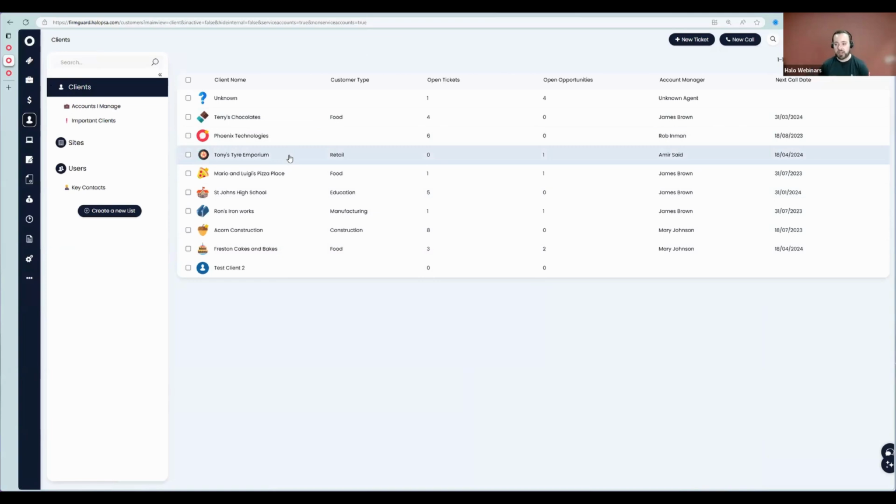So a client record is an account, it is a tenant, generally speaking. Within a client record, we have multiple sites. A site would represent a physical location. And within a given site, we might have multiple end users, contacts, the people logging tickets.